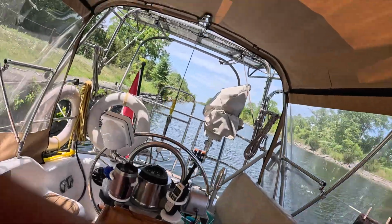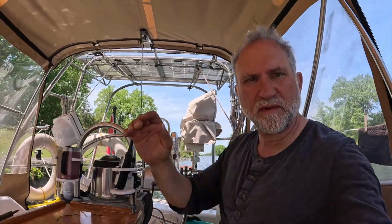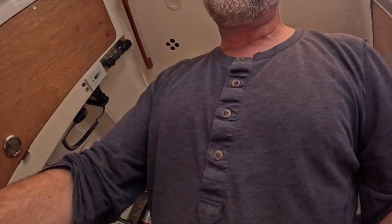Saying a prayer. No, as soon as I did that, something went. I heard something clicking off. The whole battery system's down again, so I can kill all the powers. So there's definitely a short in there.